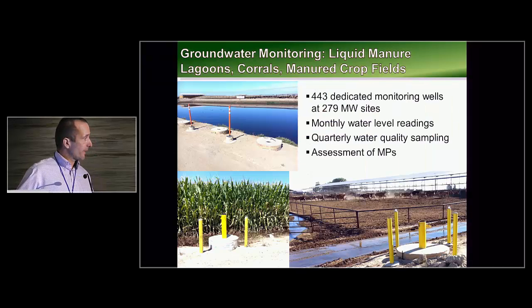This shows you pictures of our monitoring wells. We're homing in on 3 different management units on these farms. The first one in the bottom right corner is animal housing, which includes exercise pens or corrals, where the animals spend also a lot of their life. Then in the upper left is one of those manure lagoons. It looks actually really nice in blue, but that's just the reflection of the sky.